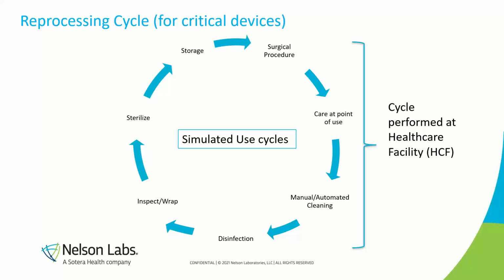We'll then let that test soil dry on the device, and then we'll take it through the cleaning procedure, whether that be manual or automated. And then we will perform the terminal step, which will either be disinfection and/or sterilization. And we'll do that multiple times, usually about 6 times, prior to the cleaning validation.